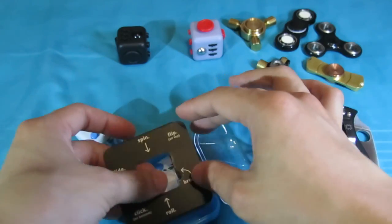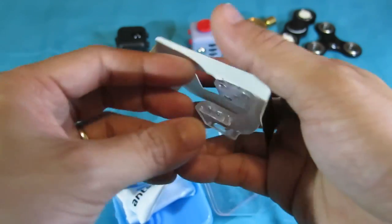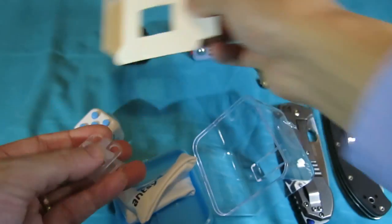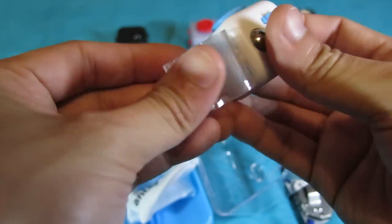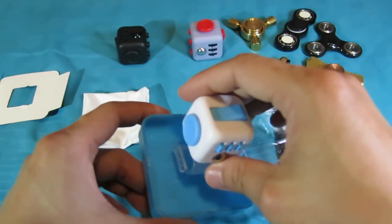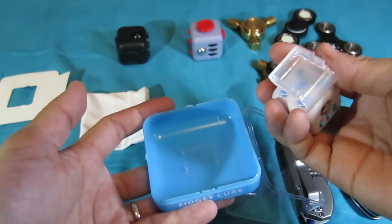Inside the capsule you'll find a description card like this. It says here, spin, flip, breathe, roll, click and glide. On the other side, sticking to the card is actually the Fidget Cube stand, which is not placed properly. Well, obviously the clicky button side should be sticking onto the stand. This Fidget Cube right here must have been through a hell of a journey. The Fidget Cube got shaken out from the stand, which was held together with double-sided tape. And the stand itself was glued onto the underside of the capsule with some sort of super glue, which eventually fell during the shipment.